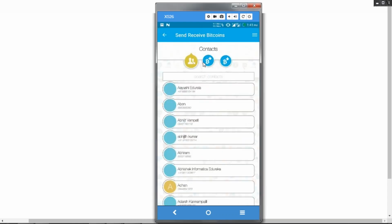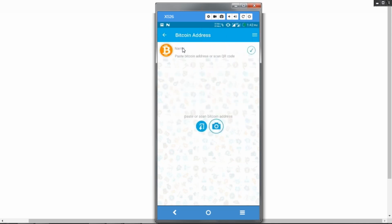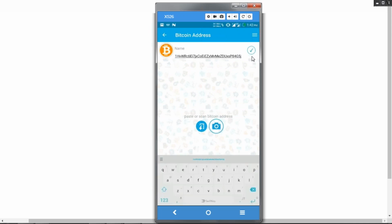Now here it's going to ask me whether it's to a specific contact in my wallet or whether I'm going to specify the corresponding address. Now in this case I'm going to specify the address. So I'm going to click the B icon present here. Once I do that, it's going to ask me for the name as well as the address. So here you can see the address has been specified. So let me just call this my wallet 1. Okay. Apart from that, most wallets these days also have a QR code associated with them, so you can even scan the QR code rather than entering it manually.